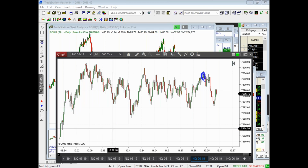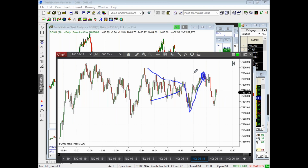But that's what I like to see when I'm getting the triangles, because a lot of times your triangles can then go and develop into more solid formations, because by giving these little whack moves, they're just little scalps. And if you know what you're doing, you can still make money on them like I showed you guys. But what it does is it creates more consistent channels.